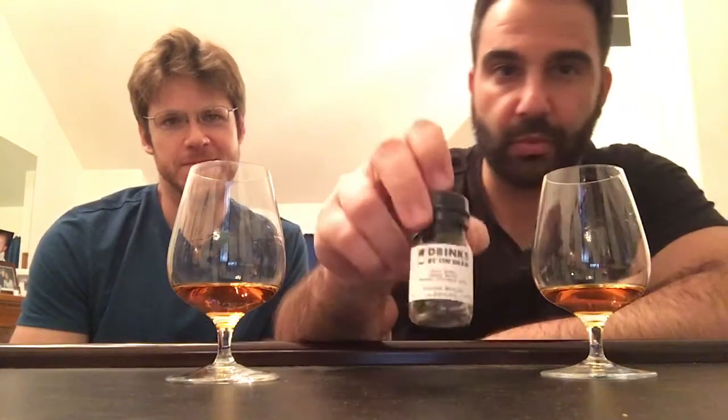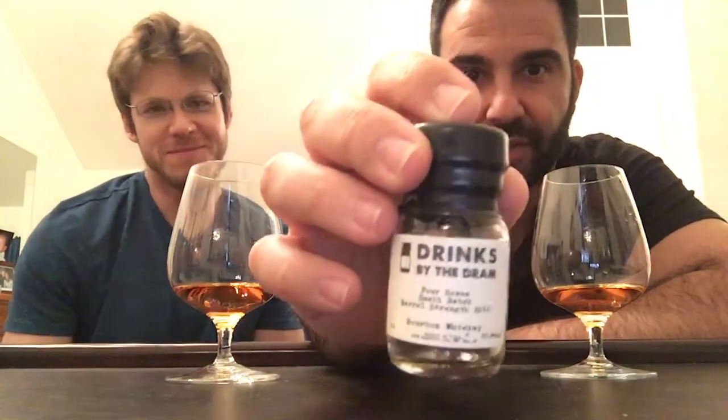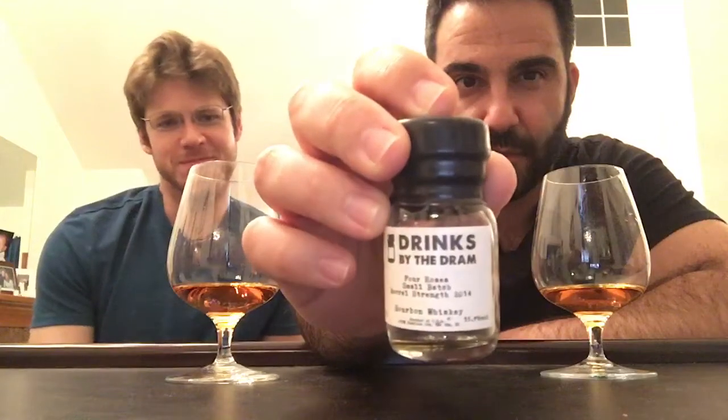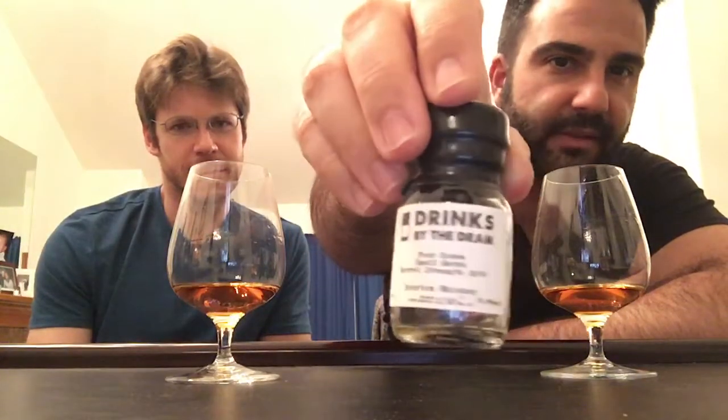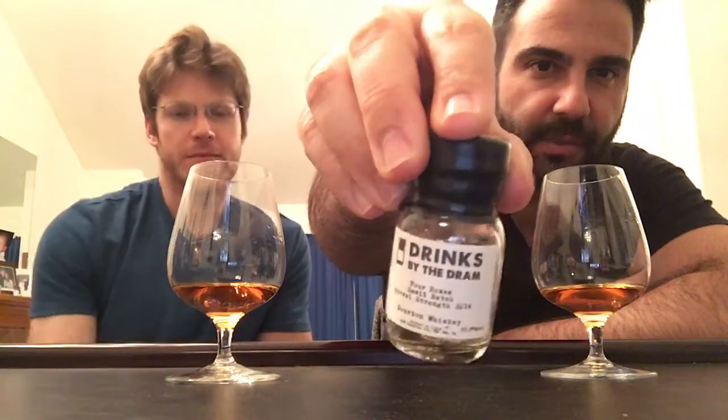We got a bourbon. We are doing Four Roses Small Batch 2014 release. This one is bottled at 55.9% ABV. We got a small little one ounce sample here that we're sharing from Master of Malt.